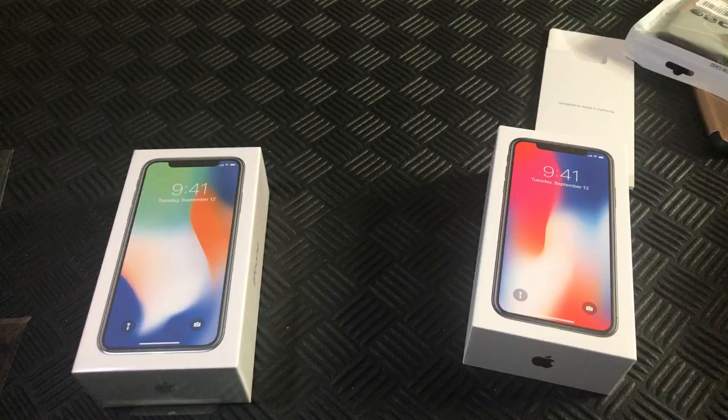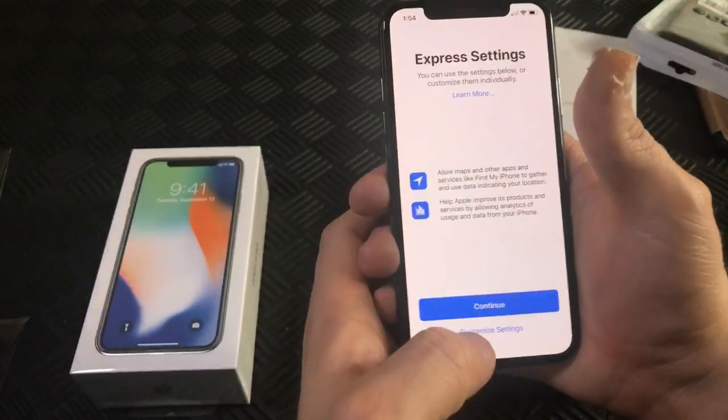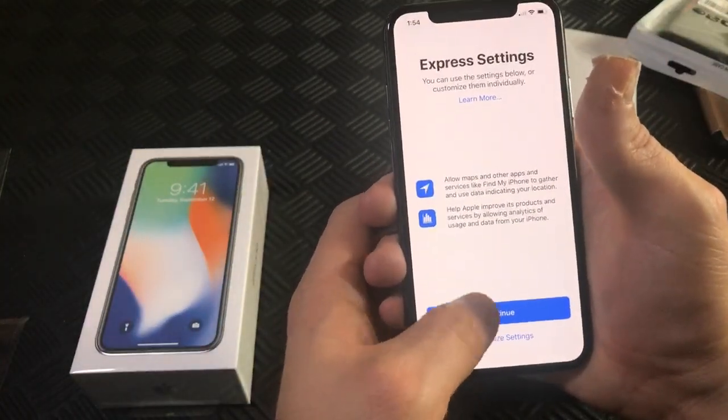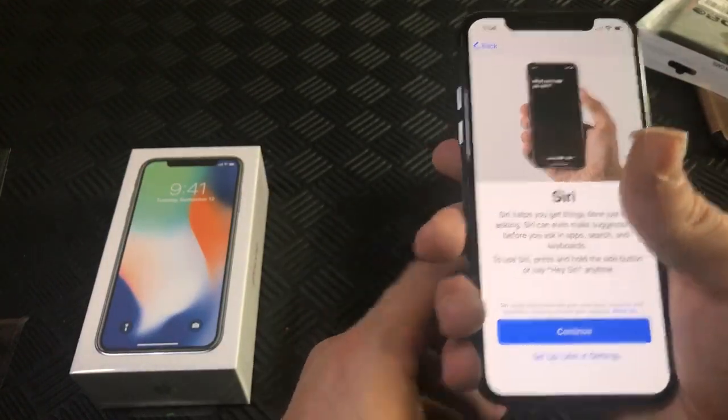Set up later. We don't want to do Face ID. Don't use passcode. We just want to check the phone out. Set up his new phone. Apple ID. I don't want to do that. Set up later. Here we go. I think we're getting somewhere now. Continue. Must be everything proof.